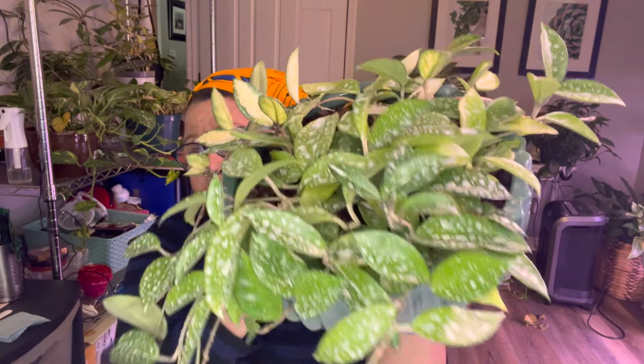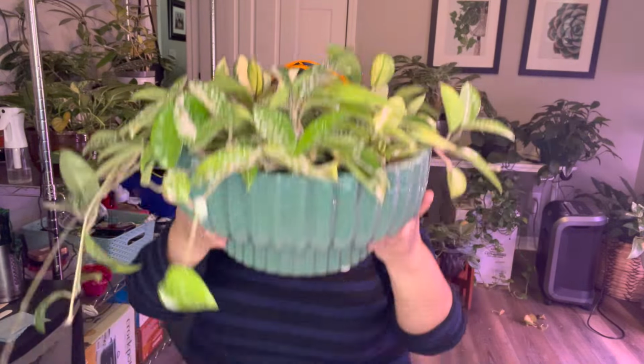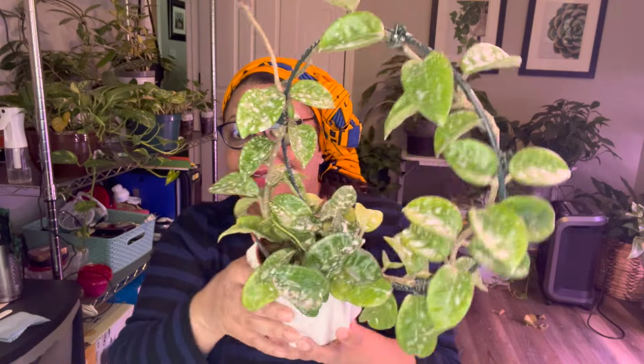So this is one of the babies that is going. Can you believe it? Look how beautiful she is. And when I tell you this booger is heavy, like this is a workout. Oh. Plant number 2 is my crinkle 8. Yes, can you believe it? My crinkle 8 is going.